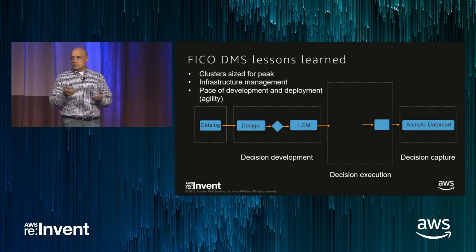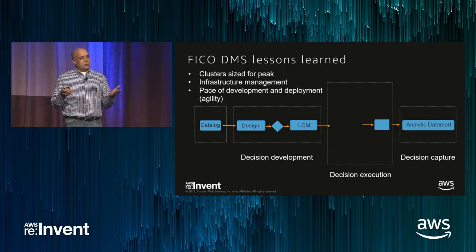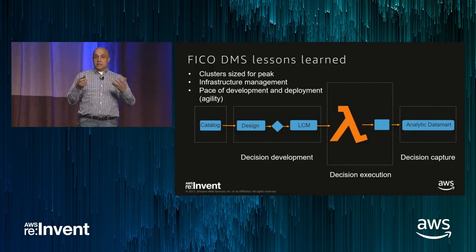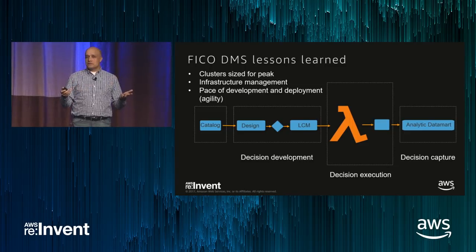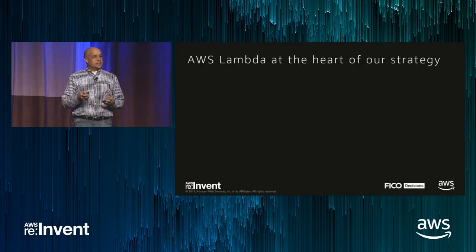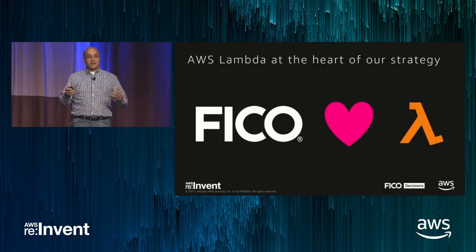Then one of our engineers, not named Joe, came in and said, why aren't we using Lambda? And we said, no, we use Lambda to do triggers for some small actions all over the place. And you're like, what? You're talking about executing machine learning models, predictive analytic models, rules in Lambda? It was like mind blown. And he did a POC, we got really great results, and we were sold. We completely turned everything upside down. Lambda is the heart of our strategy. We really, really, really like Lambda.